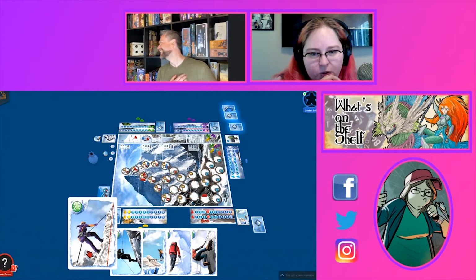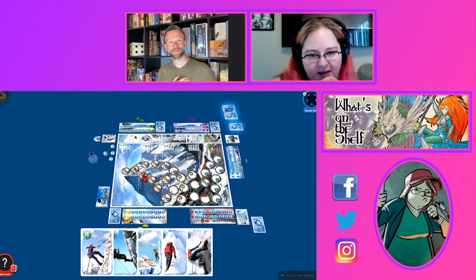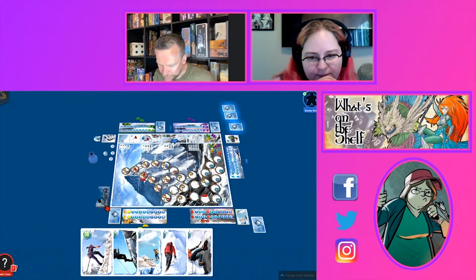Okay. So because I already have one person on the space at the bottom with my tent, I can't put another person there, correct? That is correct. You would have to move.